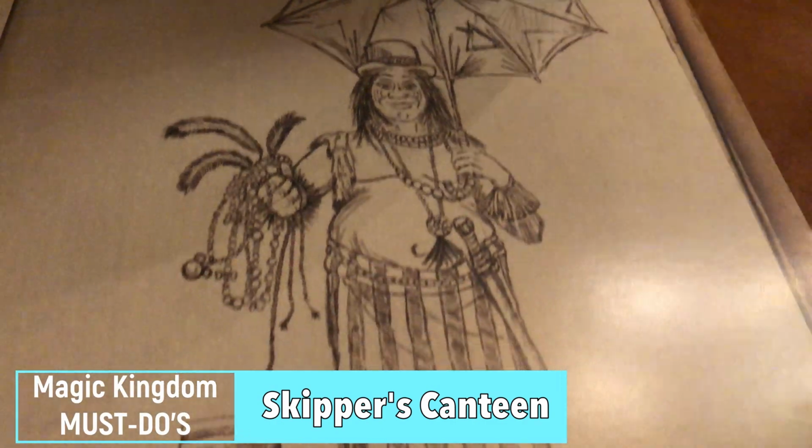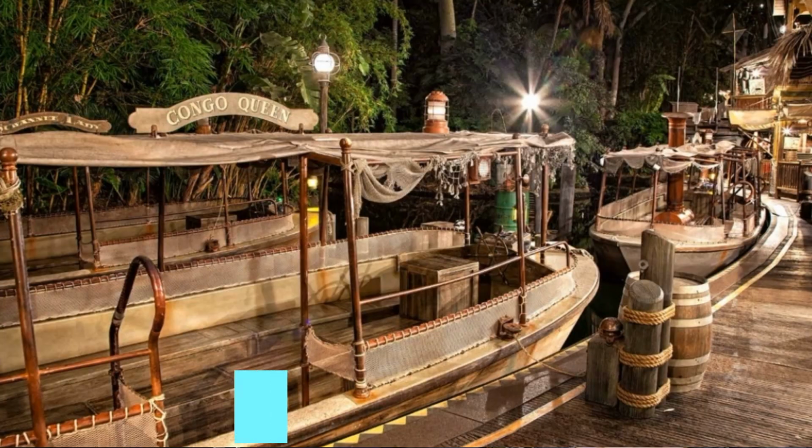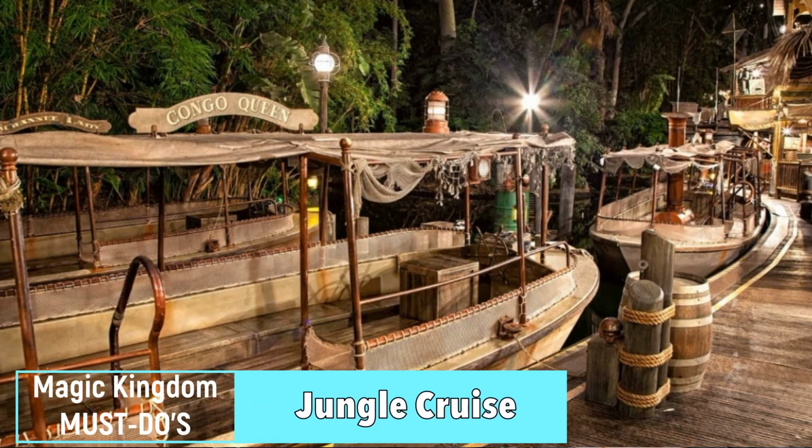So we're talking our favorite day. We've just done Skipper's Cantina. I'm checking my app to see what the wait time is on Jungle Cruise. I know some people think it's lame, but it's still one of my must-dos. I love the interaction with the skippers, with the cast members.